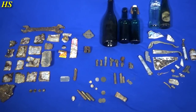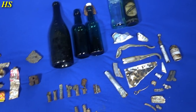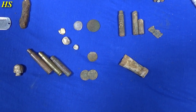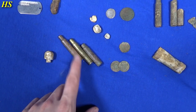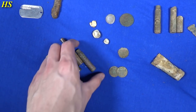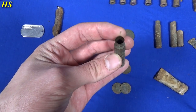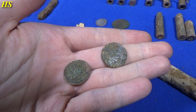All right, here are some of the finds after cleaning. These are not all the finds, but the most interesting ones. We found some very cool and also very special relics this time. Let's start with the post-war stuff. That's a post-war shell casing, hunting shell casing. This one is definitely post-war, look at the condition. This one is probably also post-war. Looks a little bit like Mauser, but it's not. It's a little bit shorter. I think it's post-war. And we have these two post-war coins, very bad condition.